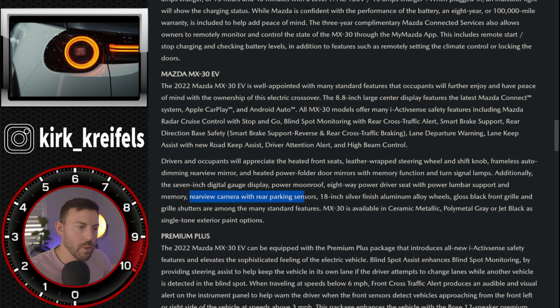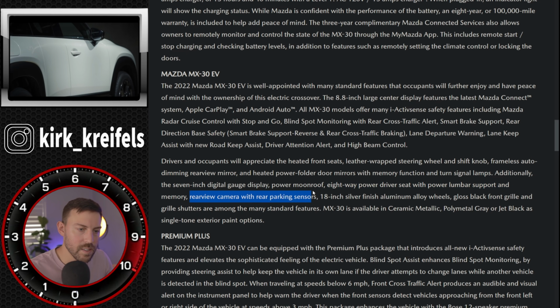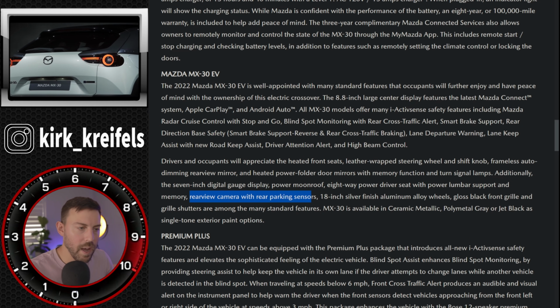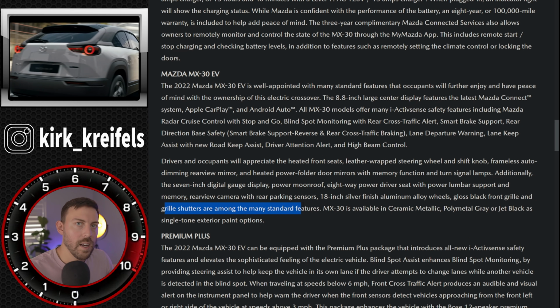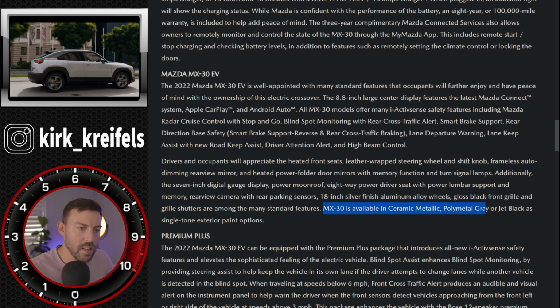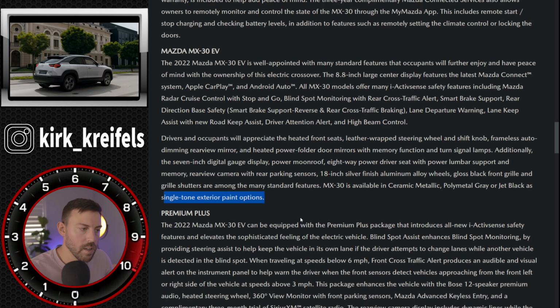Rear view camera with rear parking sensors, so I don't believe there's a 360 camera unless you might be able to get it in the other package, because there are 2 packages, a base and then a premium. 18-inch silver aluminum wheels. The grille is gloss black and also has shutters to help with aerodynamics. Available colors: ceramic metallic, polymetal gray, or jet black, as single tone exterior paint color options.